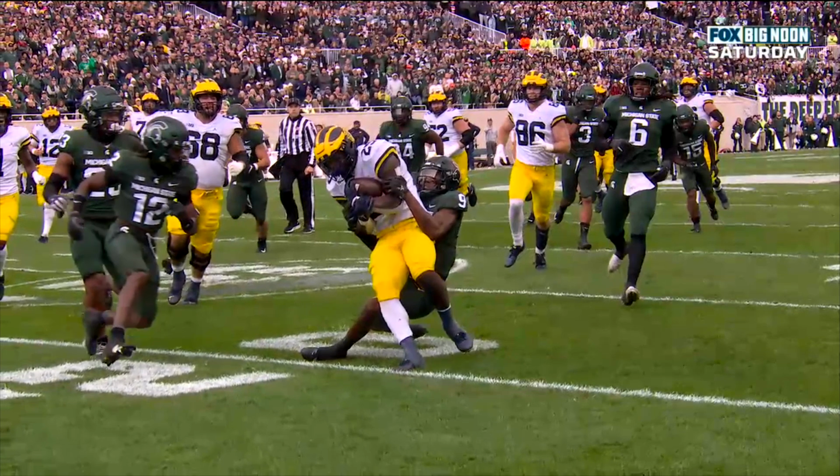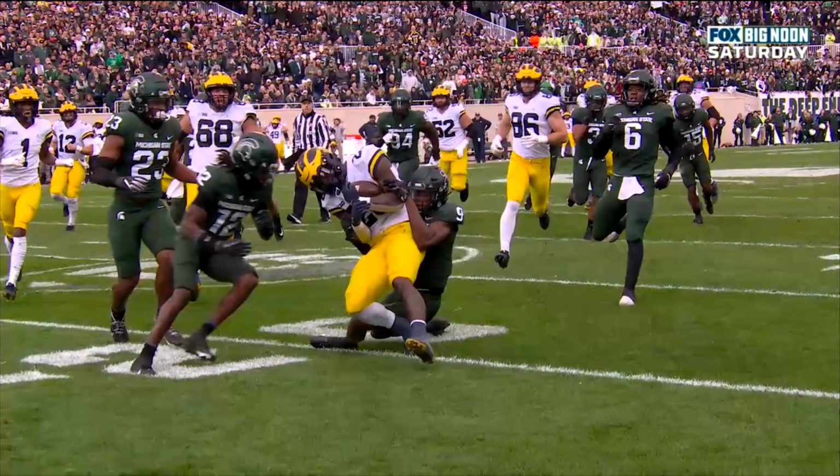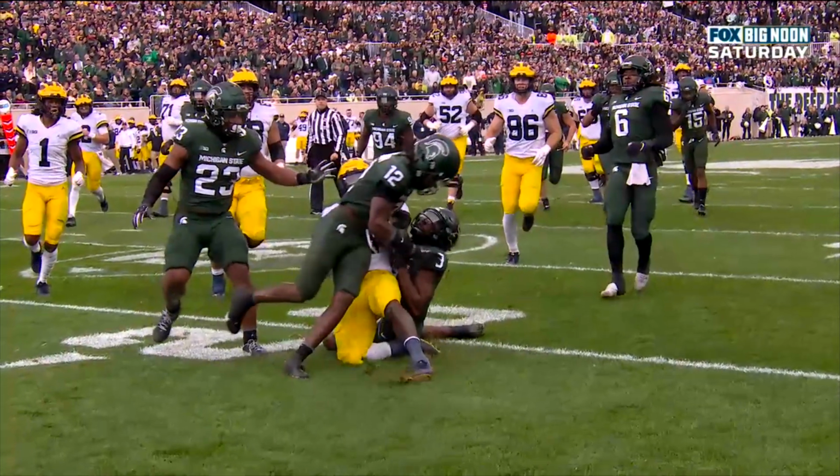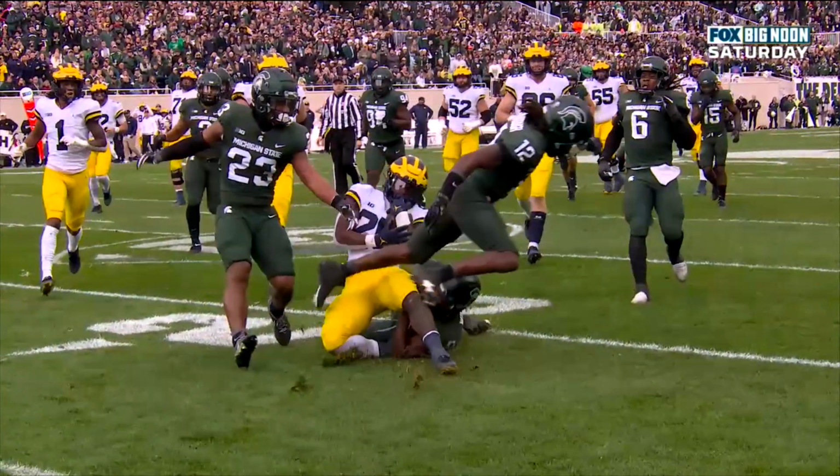Now, as we know, every targeting foul is reviewed by instant replay, and they must confirm all aspects of the targeting foul or the targeting is overturned.